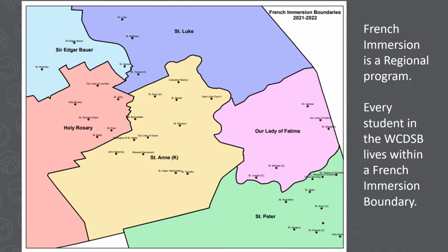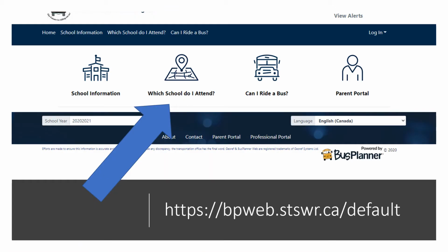French Immersion is a regional program. That means that every student in the Waterloo Catholic District School Board lives within a French Immersion boundary. For instance, if St. Matthew is your home school, you live within the St. Luke Immersion boundary. For a PDF of this map, visit the FSL page at wcdsb.ca. If you aren't sure what your home school is, visit the website at the bottom of this page and click Which School Do I Attend?